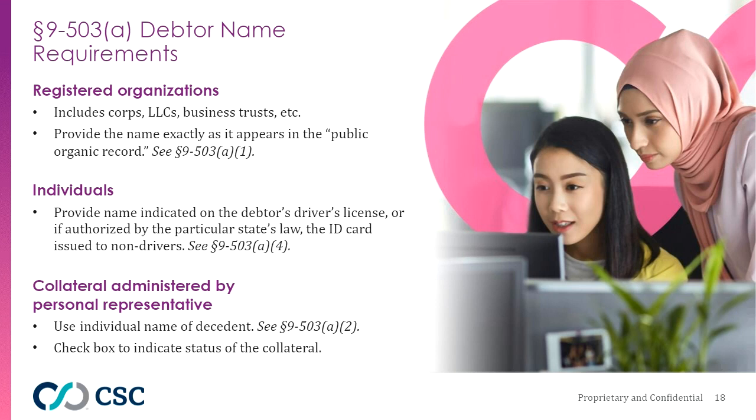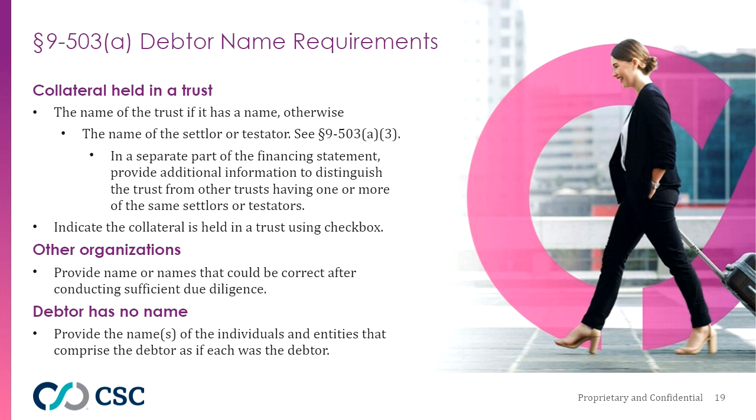For registered organizations, such as corporations, LLCs, trusts, etc., the filer should provide the name exactly as it appears in the public organic record. For individuals, the filer should provide the name indicated on the debtor's driver's license or state ID if allowed. If the collateral is administered by a personal representative, then the filer should use the individual name of the decedent and check the corresponding box to indicate the status of the collateral.